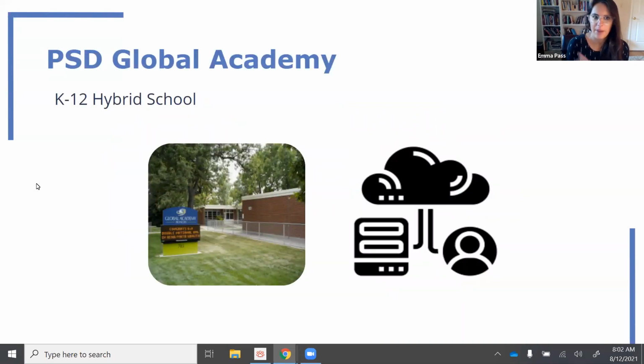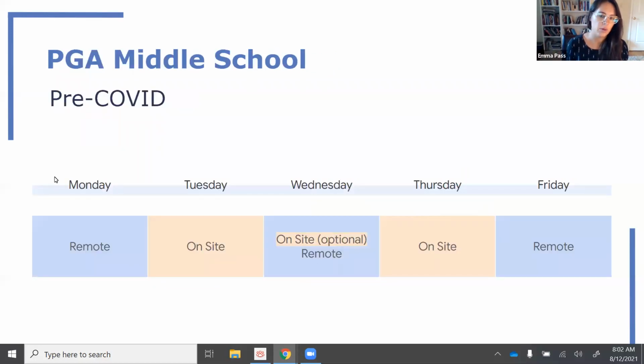The interesting thing about my school is that we are a public K-12 hybrid school, meaning that even before the pandemic, our school model was about 50-50 in person and remote. So our middle school schedule looks a little bit like this. I teach 7th grade language arts. Students come to the school building Tuesday, Thursday. They're there all day, a pretty traditional school day in person. And then home Monday, Friday, working entirely remotely, asynchronously, with sort of a flex day on Wednesday. Some students come to campus to work in small groups or have intervention. Some students stay home working remotely.